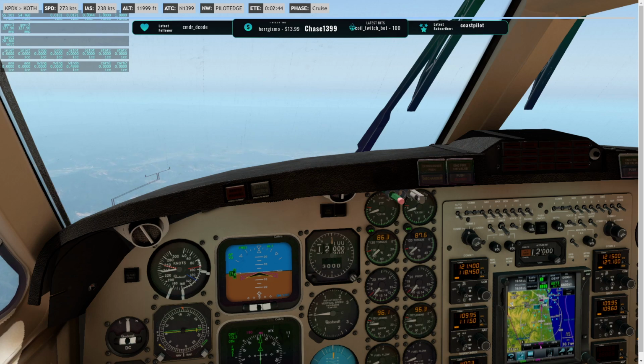1399, you can fly present heading and descend to maintain 6,000, vectors for visual approach into North Bend. Present heading, descend, maintain 6,000 for vectors for visual approach, 1399. And you wanted runway 31? Correct, runway 31 for 1399.